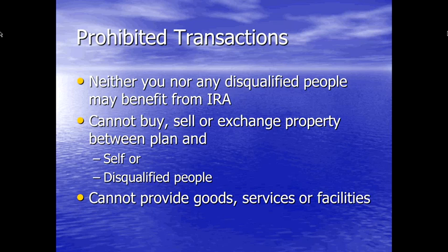Number two, you're not going to buy, sell, or exchange assets between the IRA and someone who's disqualified. So your IRA doesn't buy a house that your dad owns. Your IRA doesn't sell a house to you. You're not going to buy a house from your IRA. You take it as a distribution. It wouldn't be purchased. And number three, a disallowed person doesn't provide goods, services, or facilities to the plan.